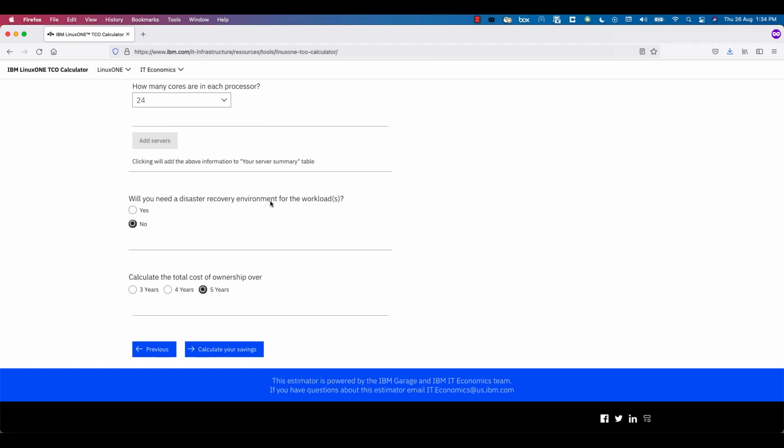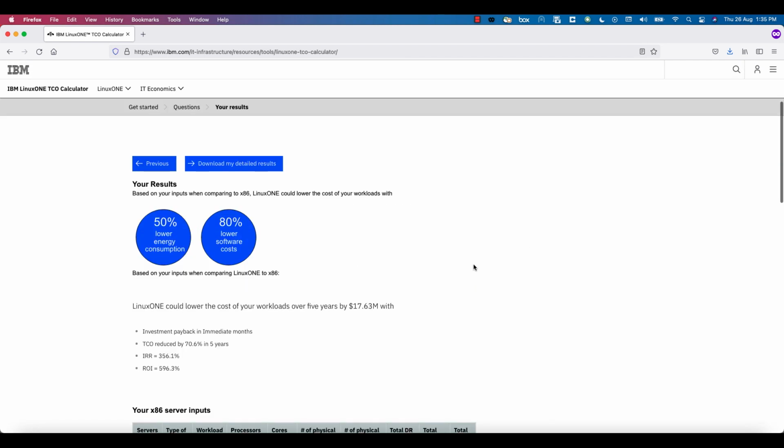So what you need is also recovery for the environment. You see that if you click on yes, the result will be way bigger from the return of investment point of view. To keep it simple, let's leave it like this. Calculate the TCO for over 5 years, and then the tool will start doing the calculation for you.